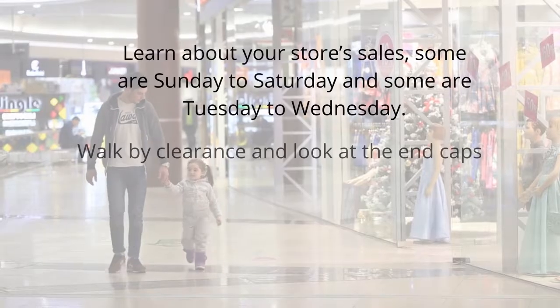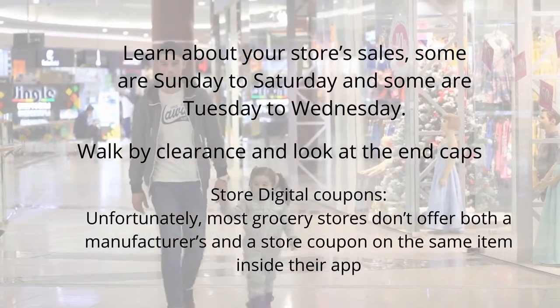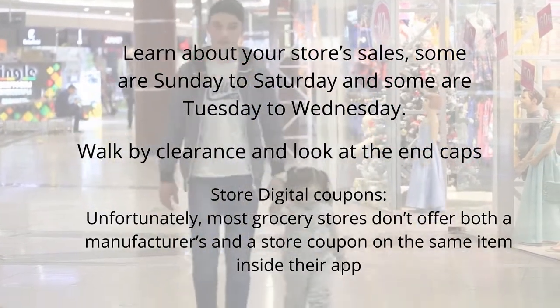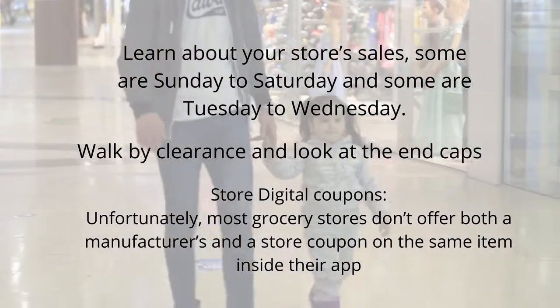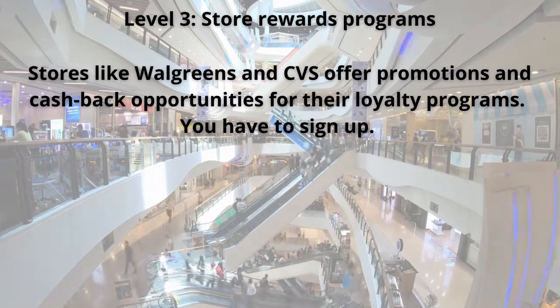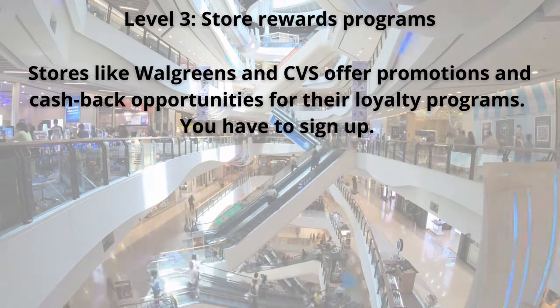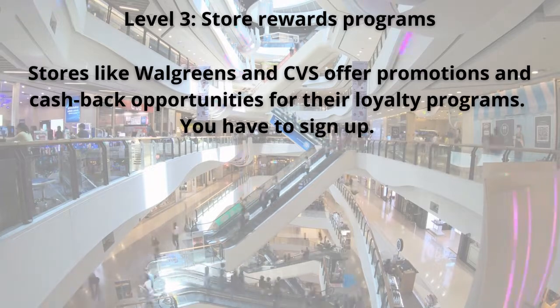End of story. Learn about your store's sales. Some are Sunday to Saturday and some are Tuesday to Wednesday. Walk by clearance and look at the end caps. Store digital coupons. Unfortunately, most grocery stores don't offer both a manufacturer's and a store coupon on the same item inside their app. Level 3, Store Rewards Programs.